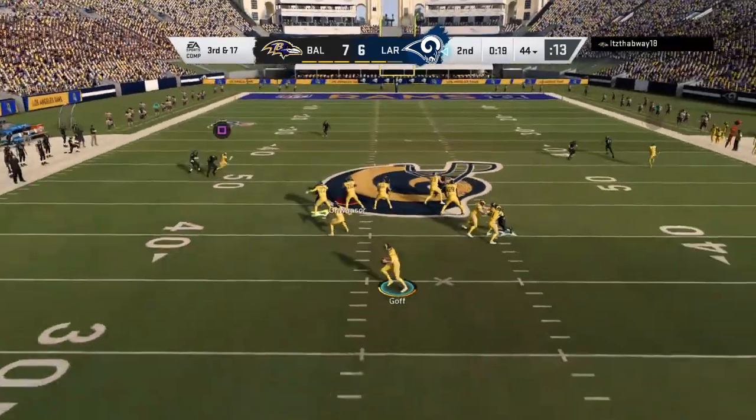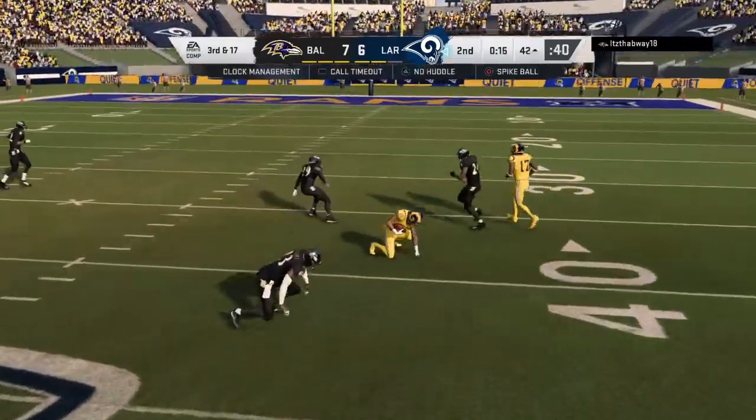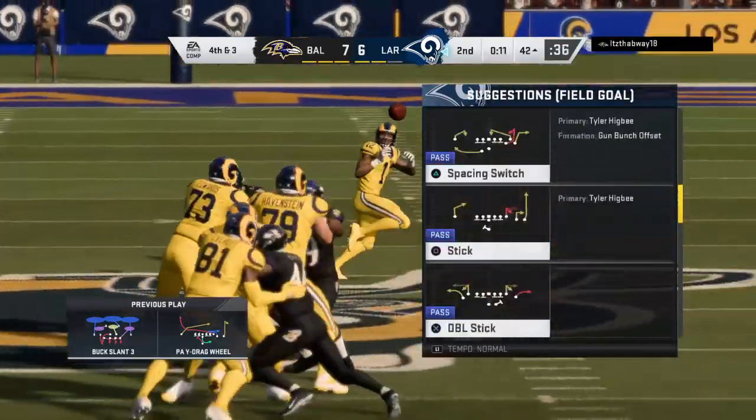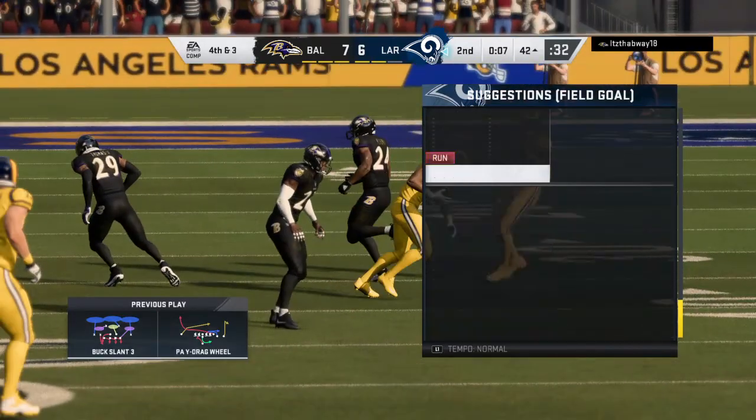A play fake to Gurley. Now gone. It's hauled in by Brandon Cooks. And they'll get him down about 3 yards short of the 1st. 14 yards is the pickup there, but it'll still lead to a 4th down.